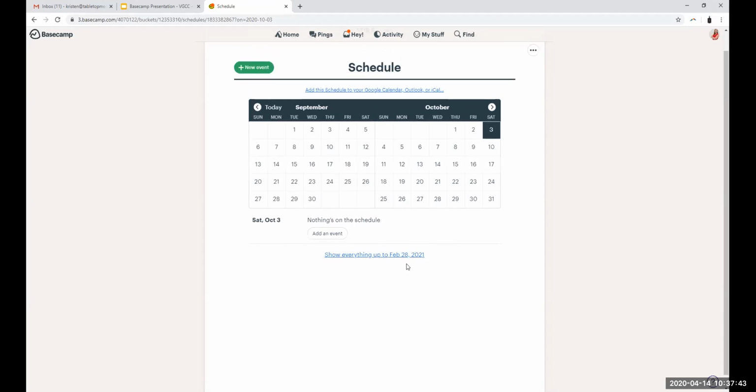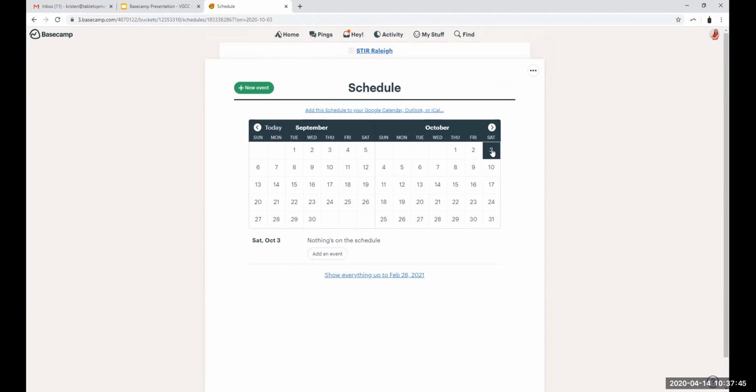So I really like this tool because say for instance, you just have an event coming up that you want to add to the calendar. You can easily do it this way. And then it notifies everybody that it's come up. And it's not really a to-do. It's more just for people to know that you have an event coming up. So the schedule tool is really powerful. And I love that it integrates with your Google Calendar, Outlook, or iCalendar. For me, I'm a big Google user. So I have all of these integrated with my Google Calendar and it helps me to keep track of everything.